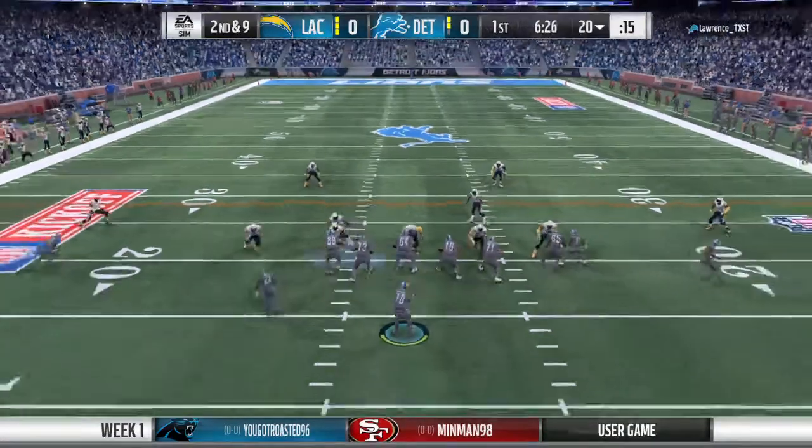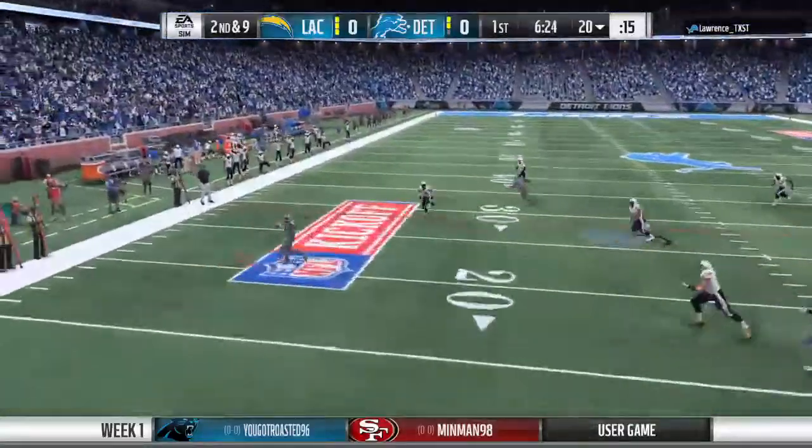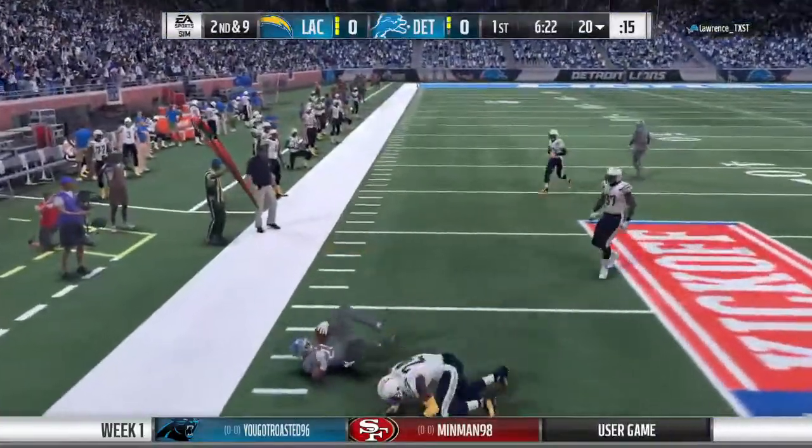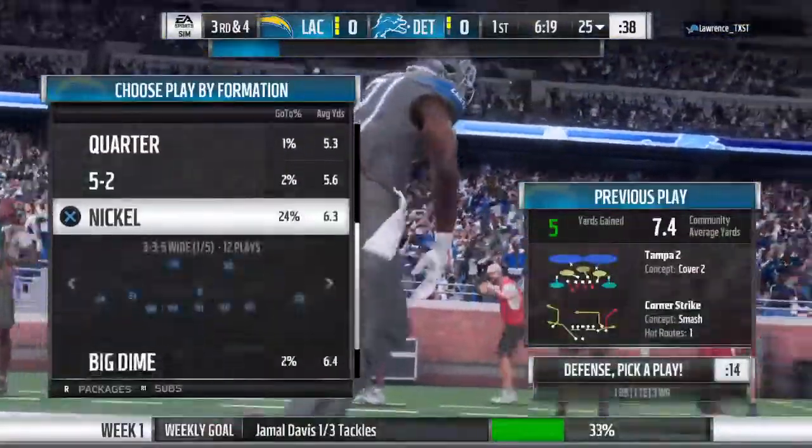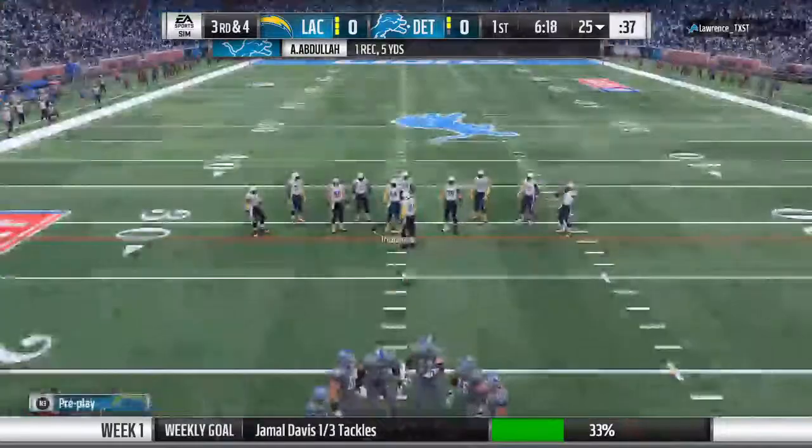And he motions the wide receiver. Jameis to throw it. A dump off for Abdullah. And down he'll go at the 25. 5 yards on the pickup, and that'll make it 3rd down.